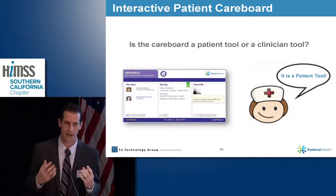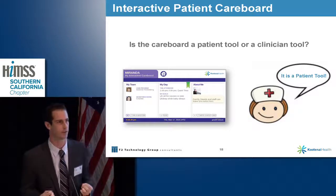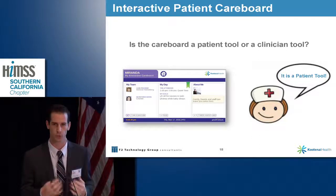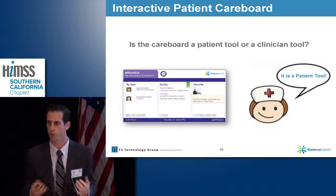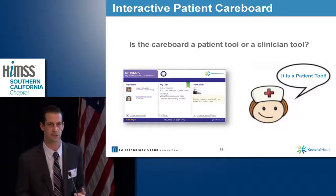We had the backing and the engagement from the staff to say that this was going to be a patient tool. And this was a big deal. What this really meant was that the clinicians would have to completely rework their workflows when they walked into a room. They'd have to find new ways to reference information before they went in to talk to the patient, if they needed to.